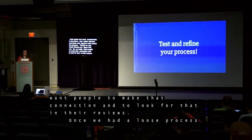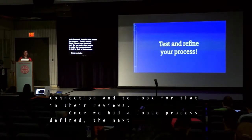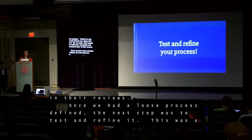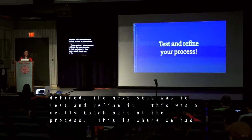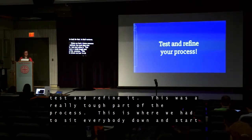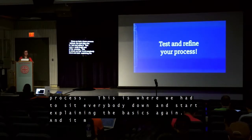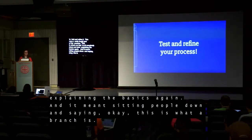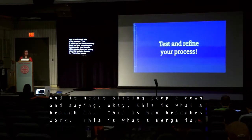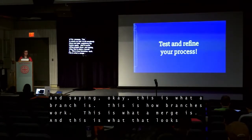Once we had a loose process defined, the next step was to test and refine it. This was a really tough part of the process. This is where we had to sit everybody down and start explaining the basics of Git. And it meant sitting people down and saying, okay, this is what a branch is. This is how branches work. This is what a merge is, and this is what that looks like.